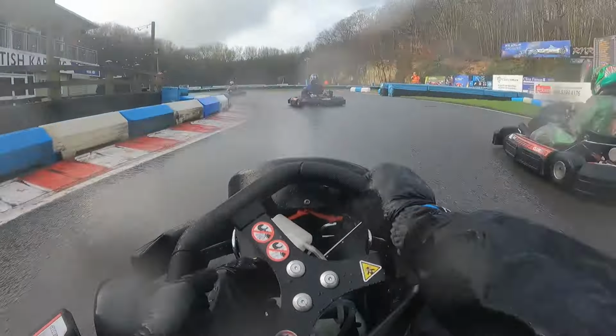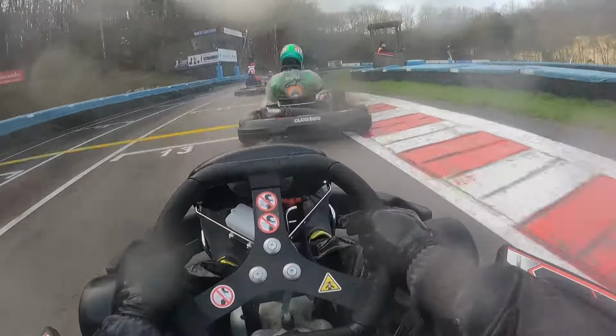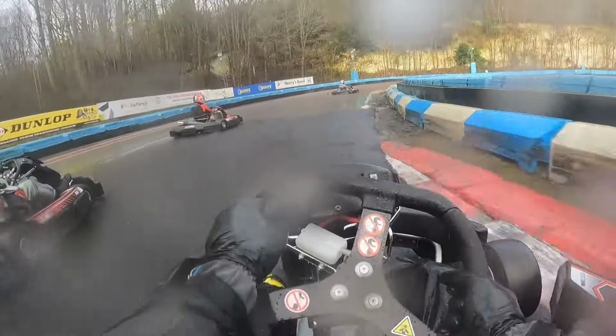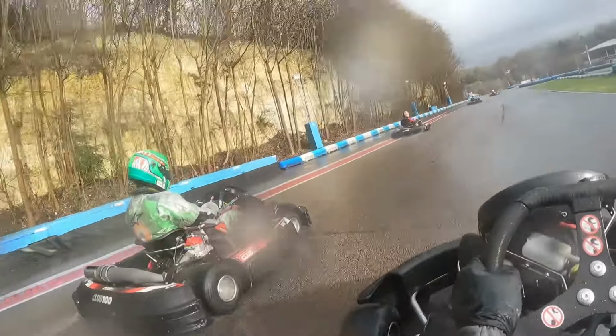We've had a battle. You can see here now I've experimented. I've found the inside line there is better. I've had to back off the throttle a little bit just so we didn't collide. Into turn 1. You can see this dry line. Well, the dry racing line is working massively.